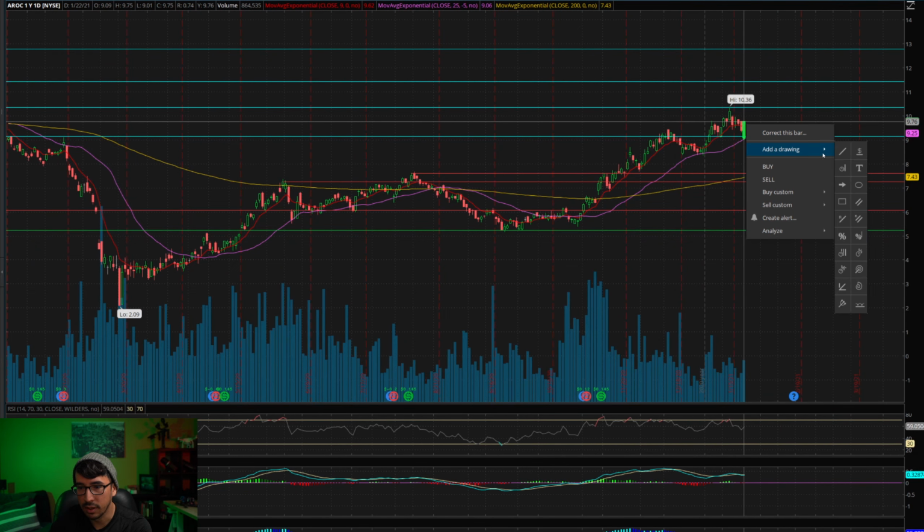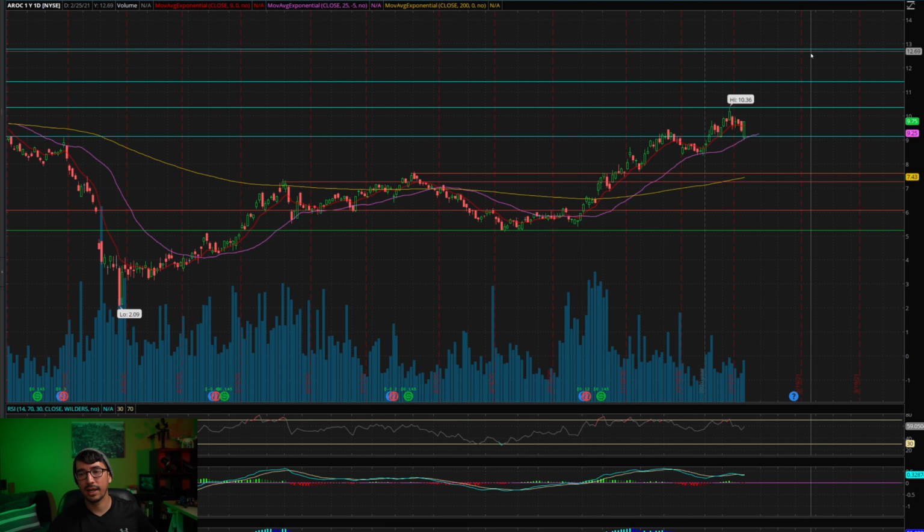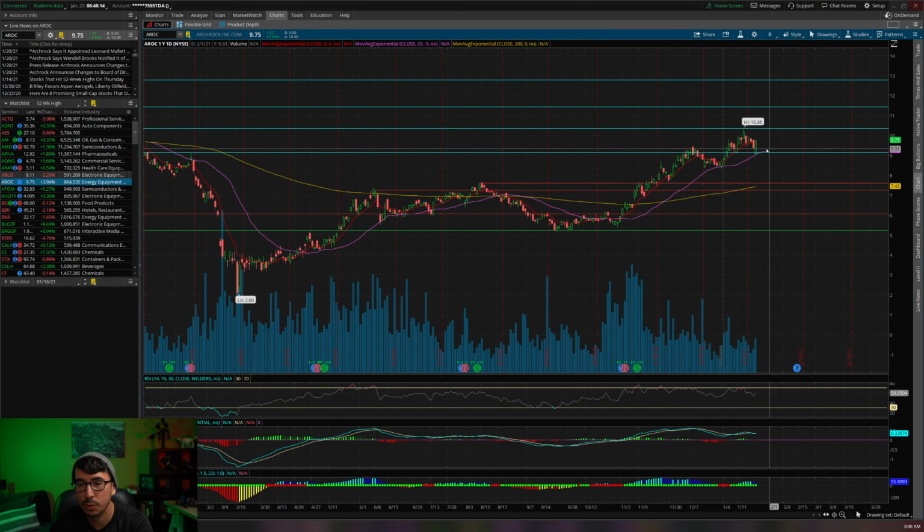What does that look like on the daily? From here to the first one at 10.33, that's about 6%. 11.43 is about 17%, and 12.78 is roughly 31%. So that isn't bad as long as the price starts to consolidate and form off of the support levels.